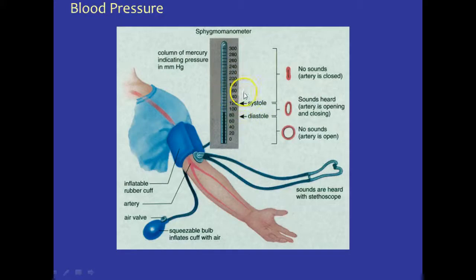If it's too much higher than that, either diet and exercise can lower that. And sometimes people have to take blood pressure medicine to lower their blood pressure.